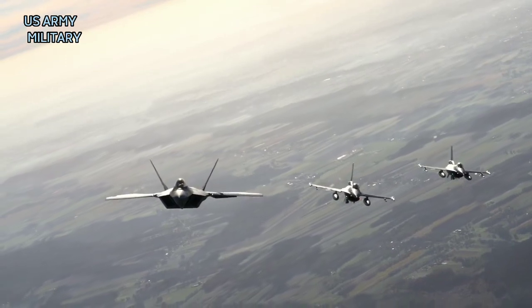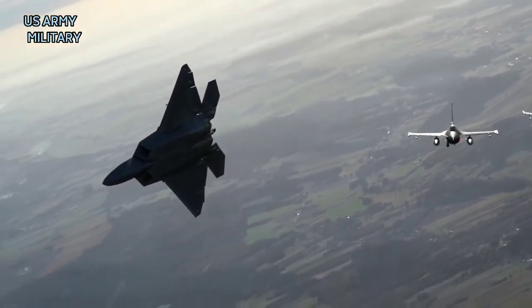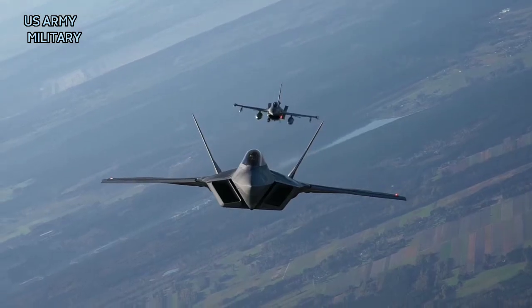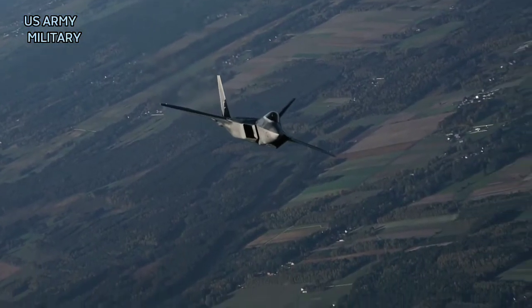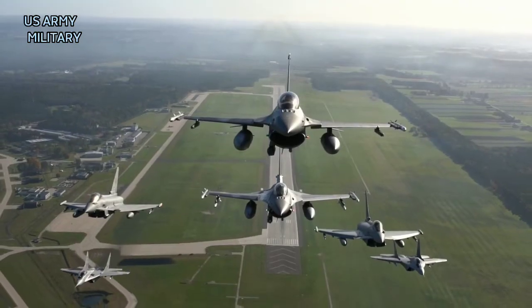NATO's air shielding mission is an increased air and missile defense posture along the alliance's eastern flank, implemented in the wake of Russia's brutal invasion of Ukraine. Allies have deployed more fighter jets and ground-based air and missile defense systems to protect allies along the eastern flank.